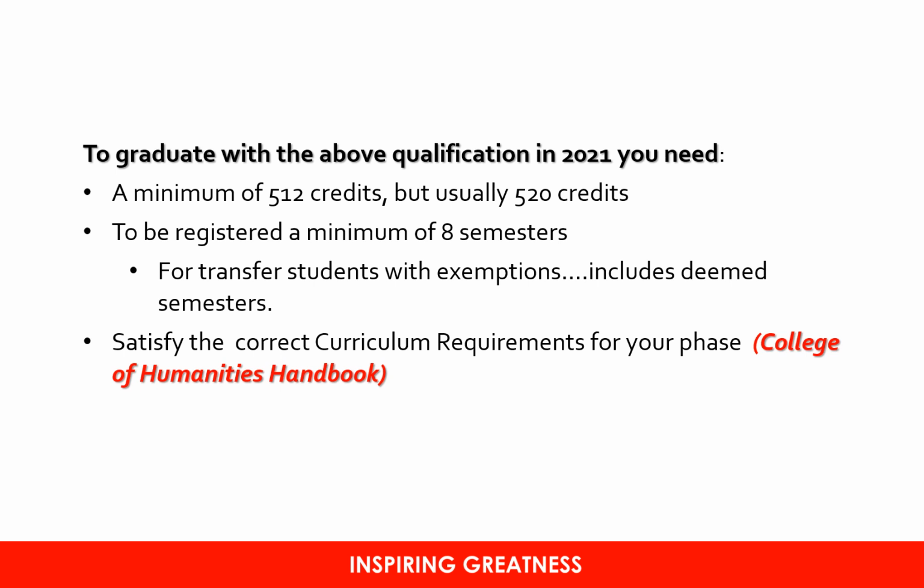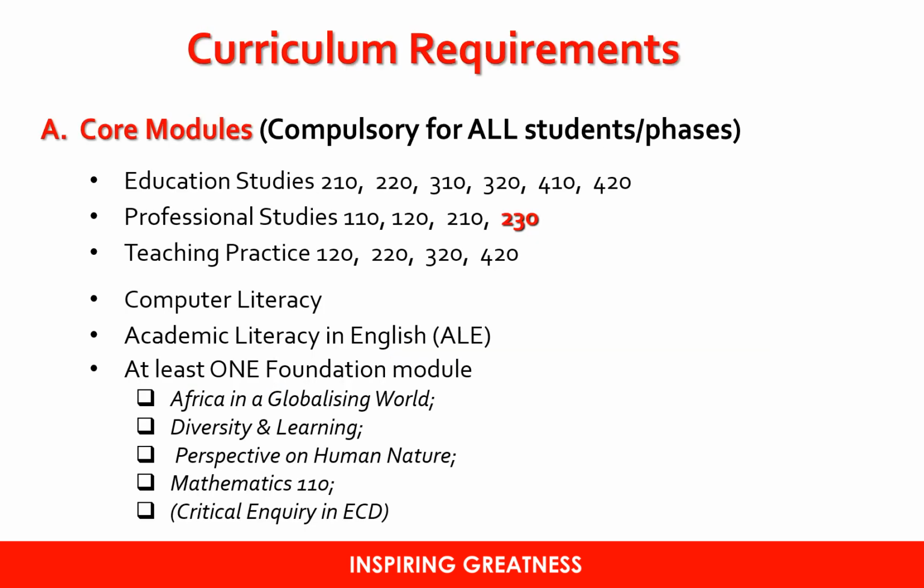Finally, each phase has a number of specific phase requirements that we refer to as curriculum requirements, and it is essential that you meet the requirements for your particular phase. Now, there are similarities across the different phases, but there are also some differences. So it is very important to understand the requirements for your phase to ensure that you don't confuse your phase requirements with somebody else's. So what are these phase requirements?